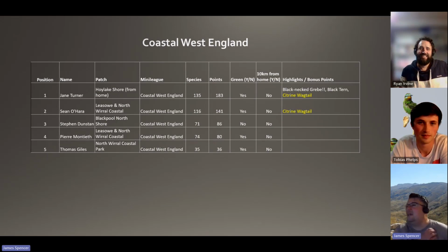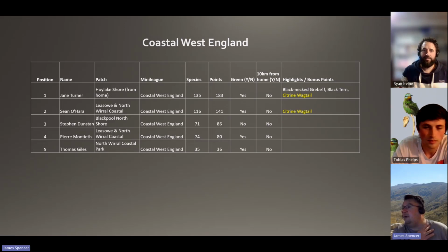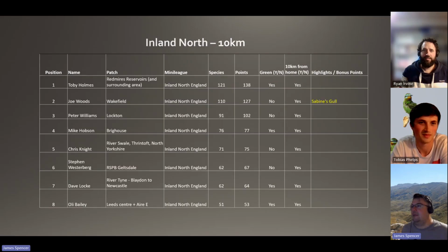Coastal West England. Jane Turner is top of the pops with 183 points from 135 species. She's got a 42-point lead over Sean O'Hara. Both of them have seen citrine wagtail, the same citrine wagtail, and Jane, I think, found a second bird. So it's excellent work. And then we've still got Stephen, Pierre and Thomas, who haven't really updated for a while. The 10k league, Pierre, like I say, hasn't updated, but he's still top, bottom and in the middle.